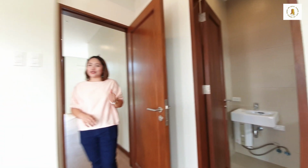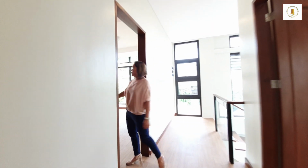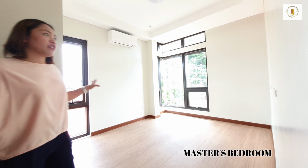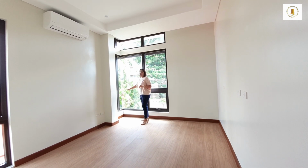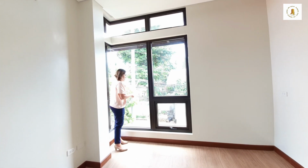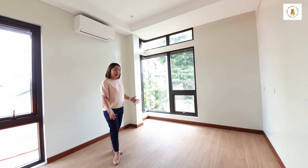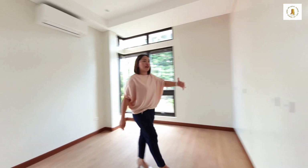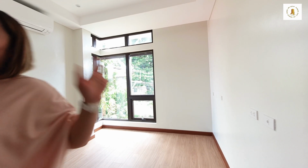So now, let's go to the master bedroom. This is the master bedroom. The same with the other bedrooms, it is also equipped with an air conditioner. And we have big windows here also, from which we can see who's coming inside our house. This can fit a king size bed, and this is where your bed should be located, because this is where the TV should also be placed. This is the TV wall. This is where the TV should be mounted.